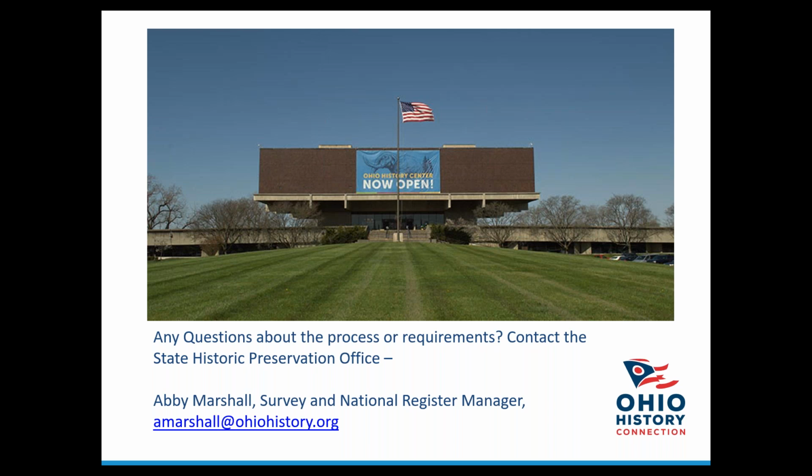And how many nominations per year are getting approved in Ohio on average? On average, it really varies, but I would guess maybe around 20 to 30. Don't quote me on that though.